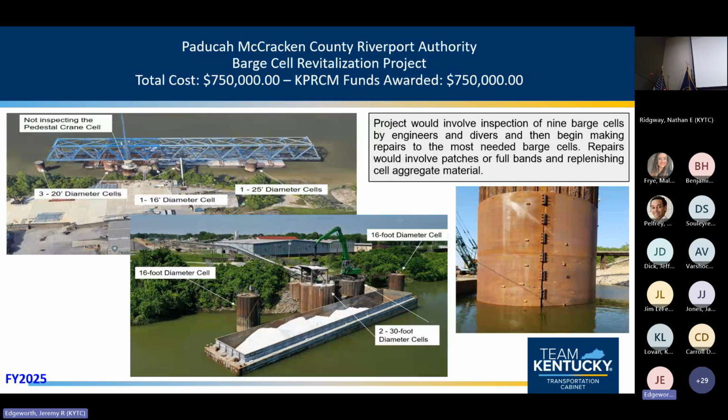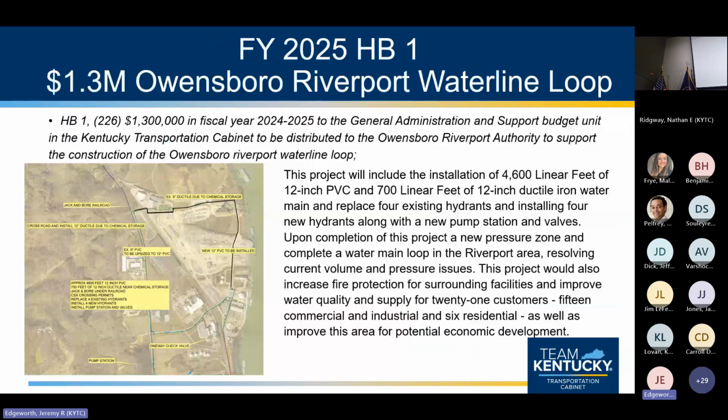And then last but not least, Paducah McCracken County Riverport Authority, they were awarded $750,000, essentially for the same thing as Hickman. They're going to be doing an assessment of all of their mooring cells to decide what repairs need to be made to their mooring cells. And then the next phase of the project would be going in and doing the repairs to stabilize those mooring cells.